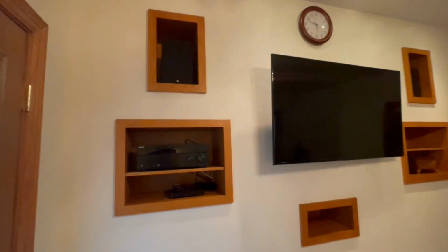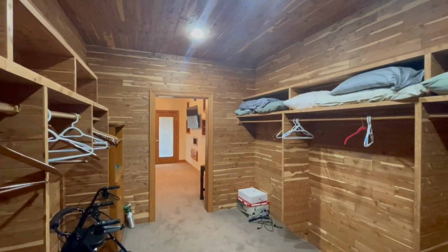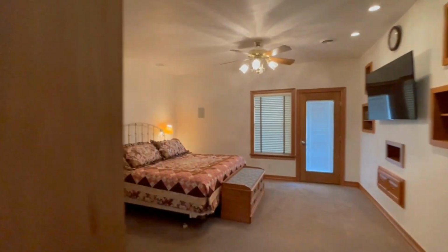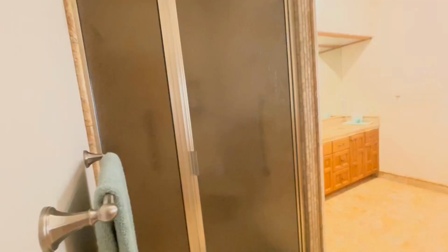Another TV and AV area. Nice speakers and setup. And then a cedar-lined walk-in closet that is truly massive. This thing is, this is large. Very nice. And it smells great in here. So this is one of the main suites. There's a bit of a nook there. They had dog crates there, I believe. And here's one of the bathrooms, and here is the walk-in shower here.